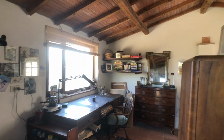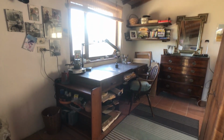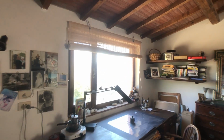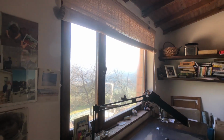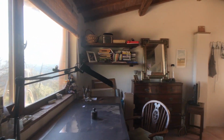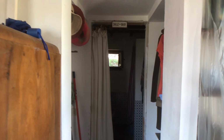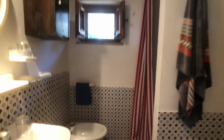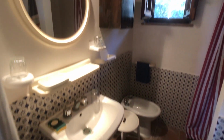Okay, this is your studio to write your memoirs, or just to doodle. It has a lovely south-facing window, salle de bain, although we're in Italy and not in France. That's the light, and you've got a bidet, sink, shower, toilet. I'll just put my head around there. There's a little shower unit there.